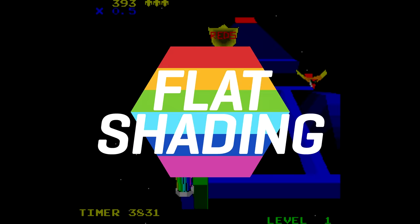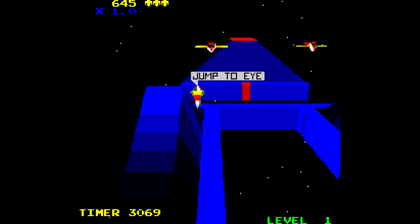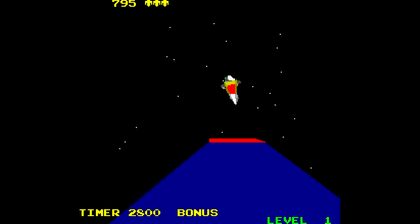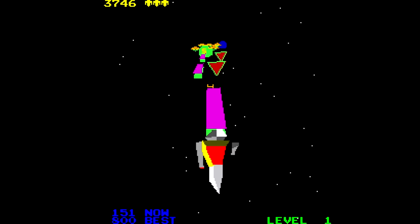The next logical step from wireframe polygons was to fill them with flat shading. A simple effect, but still tricky to achieve on early systems without dropping the frame rate to unacceptable levels. The very first flat-shaded polygonal game was arcade title I, Robot, all the way back in 1983. It was definitely ahead of its time, but a new paradigm is always a tough sell, and the game would not prove a financial success.